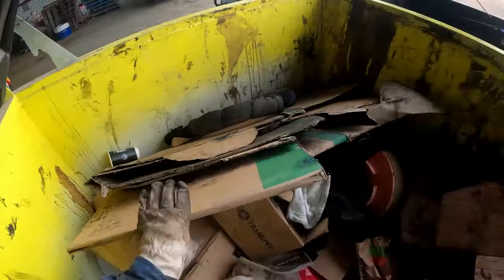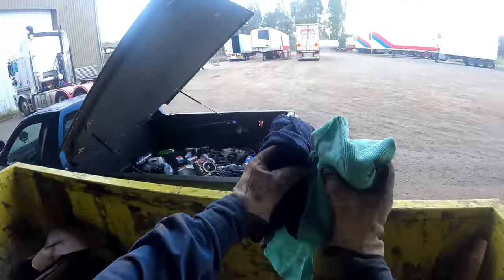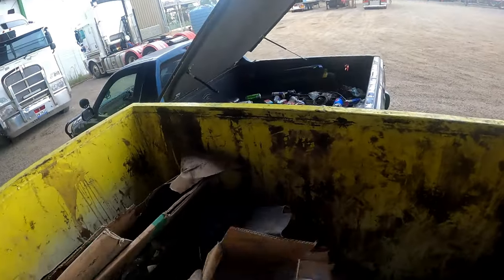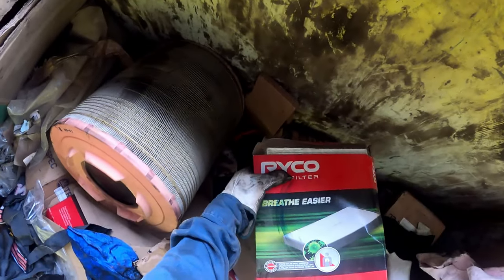Right. Move this cardboard. A bolt. Oh shoot! I might wrap that up in a rag. Got a lot of grease on it. Dump him down on the ground. Oh, my foot. Ooh, something heavy in there. Oh yeah, we'll grab that stuff. Odd filter. What's it for? Don't know. There's a bottle. Another bit of steel.